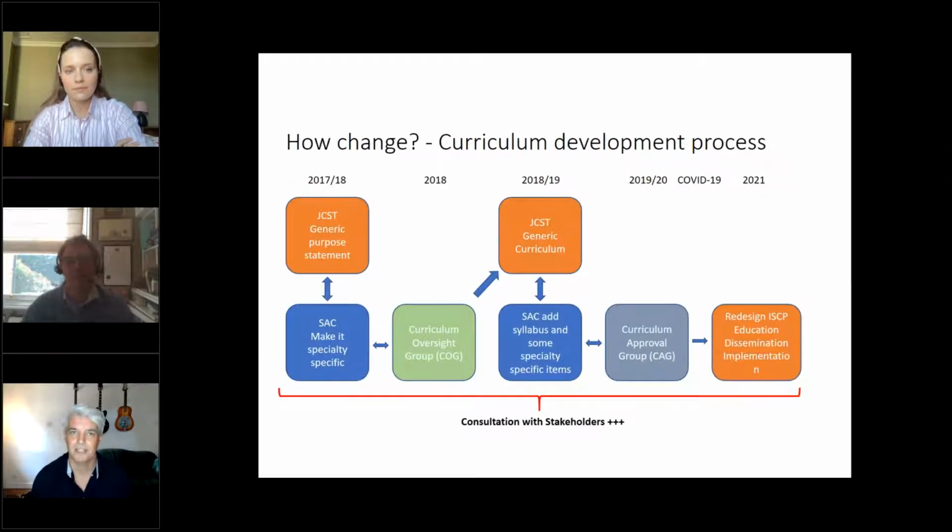So how has the change happened? Just to give you a bit of an insight into how curricula develop, it's a very, very long process. So I started with Gareth Griffiths talking and thinking about this in 2017, and we developed a generic purpose statement for all surgical curricula. The purpose statement is a sort of one-sided document that says what the curriculum is for, what the output of that curriculum is. So in urology, in general surgery, in neurosurgery, in any specialty.